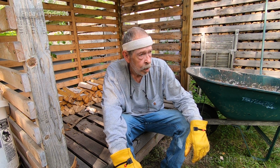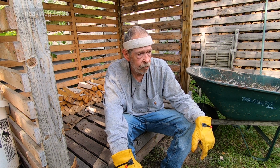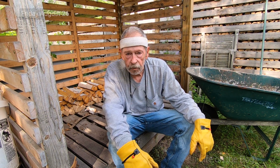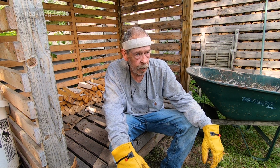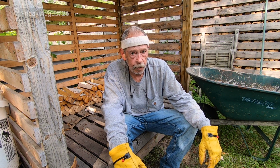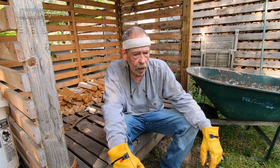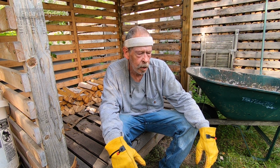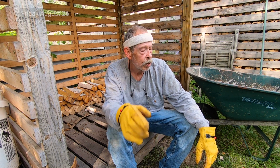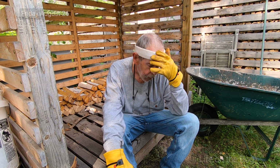midwinter every day and retrieve a couple buckets of BTUs out of the sheds where it's just waiting for you to take. Because the first year I didn't have any wood ready, and Chuck shared with me some wood that he had, older wood, 3-foot sticks. And if you refer back to the winter of 2019, 2020, I had to go out each day.